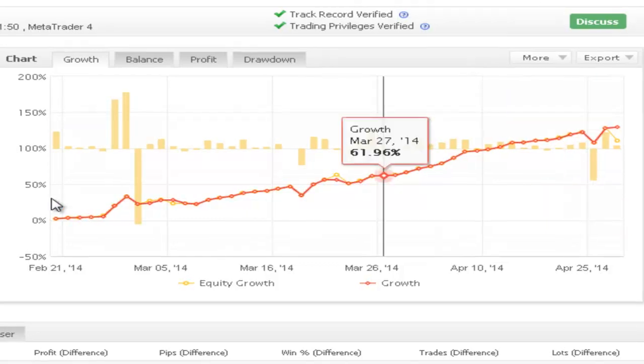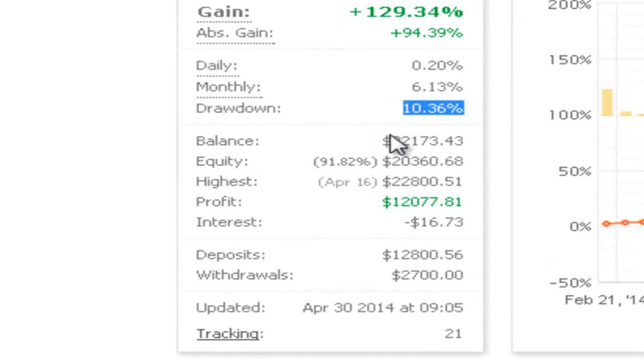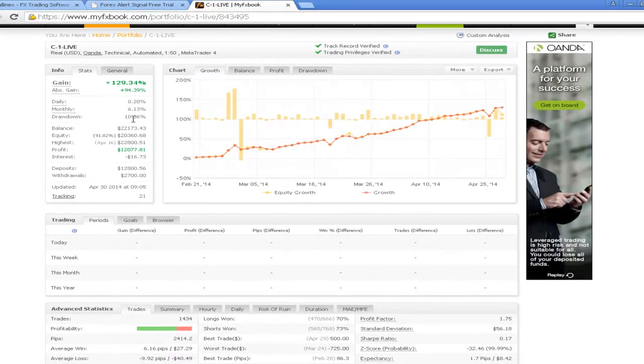Another thing you're looking for is the drawdown, because a lot of these people will say, oh look, I made 500%, but if you look at the drawdown, it's like 50, 60, 70%. Okay, drawdowns like that will cause you to lose all of your money. So please pay attention to these details.